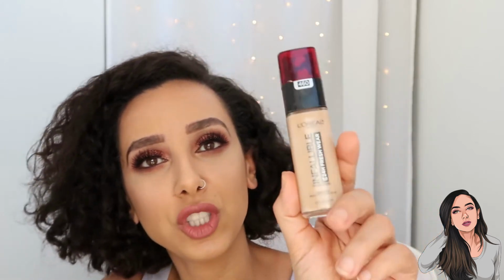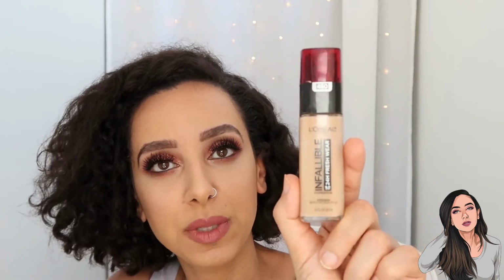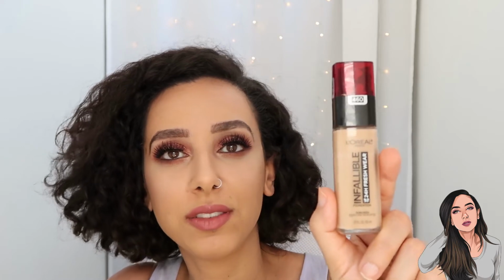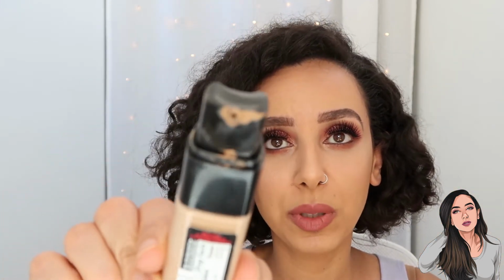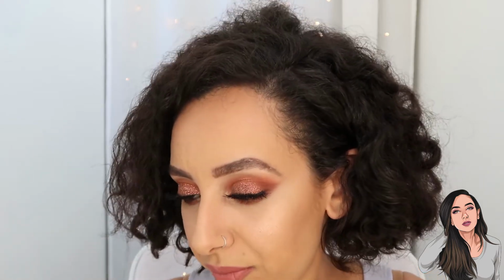And on top of this, this is the only foundation that I will show you that has SPF. It has SPF of 25. Yes, we should be wearing at least 30 to 35 SPF. That's what is recommended. But if you ever forget to wear an SPF, then this comes in really handy. It is a pump, and it comes in a range of shades, so you'll find your shade easily. It does oxidize a tiny little bit, not a lot, so it's actually pretty easy to find your shade in this. It's not too difficult.